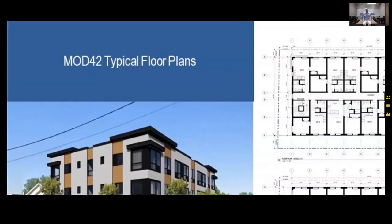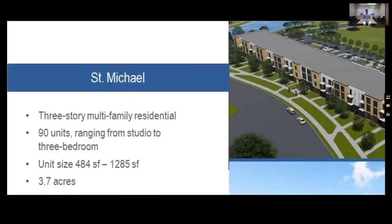And again, Mod 42, how the plans are put together. Each slice through that is a full modular. So basically, when we deliver, it's 2 units and a quarter. That's how it's put together. Next slide, please. This is one we're doing in St.